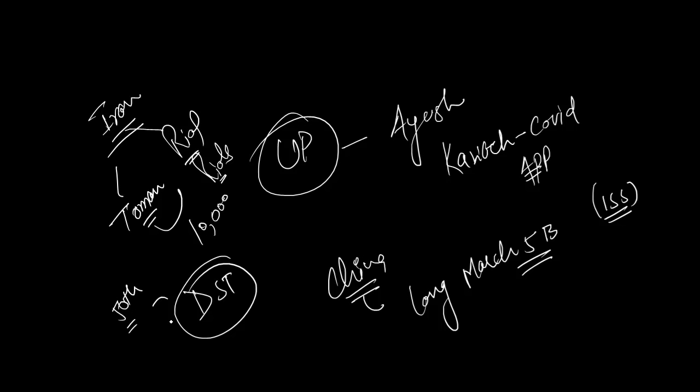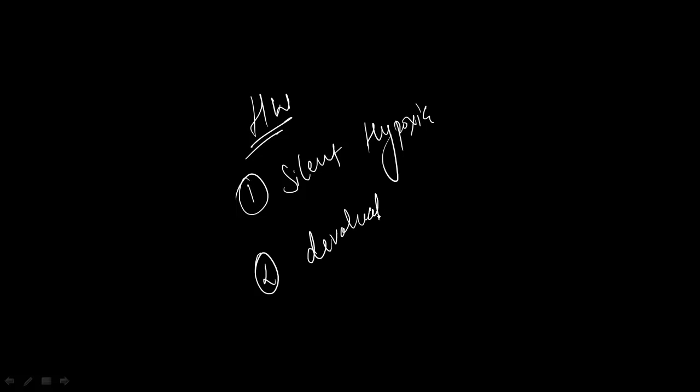Now homework for you people. So first is, what is silent hypoxia, and second one is that what is the difference between currency devaluation and depreciation. So that was all for this session.